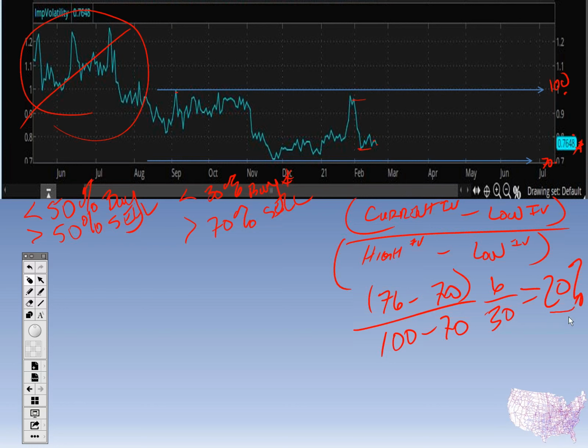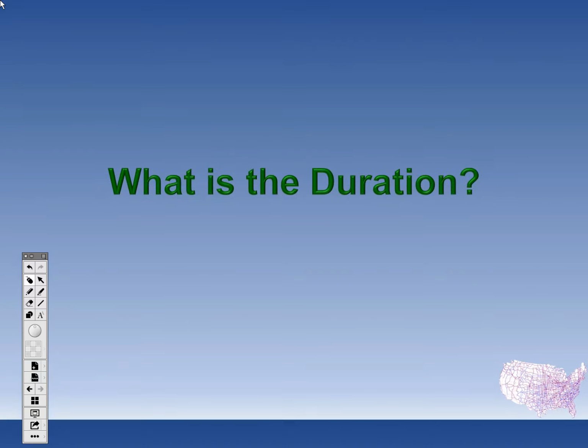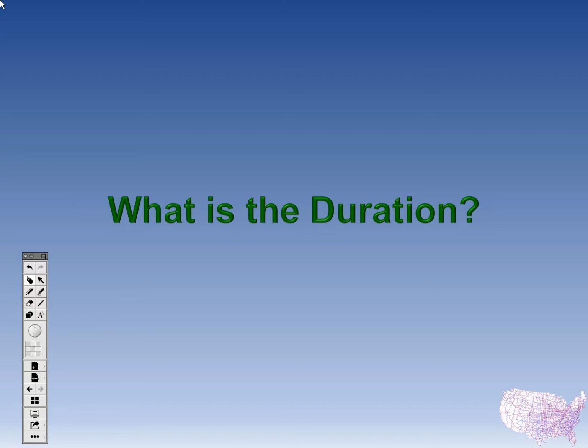So we've got to keep an eye on our premiums to know whether we're buying them cheap or expensive. And we can tell by this that those premiums in the option montage for PIN are going to be cheap. So we're going to be looking to buy. We're good to go with this strategy. All right. What's the duration?